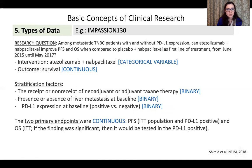Again, speaking about the IMpassion130 trial for immunotherapy amongst patients with triple-negative breast cancer. The intervention was atezolizumab plus chemotherapy nab-paclitaxel, which is a categorical variable, and the outcome was survival, which is a continuous variable. The stratification factors were the receipt or not of neoadjuvant or adjuvant taxane, which is the same class as nab-paclitaxel, and that's a binary variable, if the patient received it, yes or no. Presence or absence of liver metastasis at baseline, yes or no, binary. PD-L1 expression, which is a biomarker, positive or negative, is a binary variable as well. And the two primary endpoints were continuous.